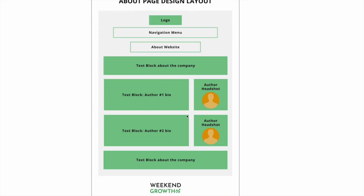So we really went about it, and here's an About page design layout. This is not the only way to do it, obviously. It's just a good example for you. We tried to really feature not only the website and the history of the website and what makes it such a strong player in the niche, but also a lot of authors, a lot of experts that contributed over the years, and really highlight those experts and those authors.